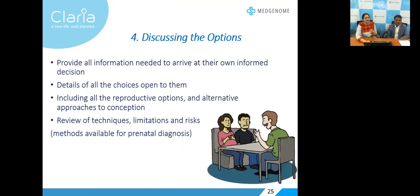We have to discuss the options that they have, provide all information, details of the choices open to them, including all the reproductive and alternative approaches to conception. At this time, we talk to them about the techniques, their limitations and risks. This is a very important point in pre-test counseling when we say what tests they would be doing, either genetic or even prenatal testing. So we talk to them about the limitations of the test, even if it is as simple as an ultrasound scan. So these are the things that are discussed in pre-test counseling.